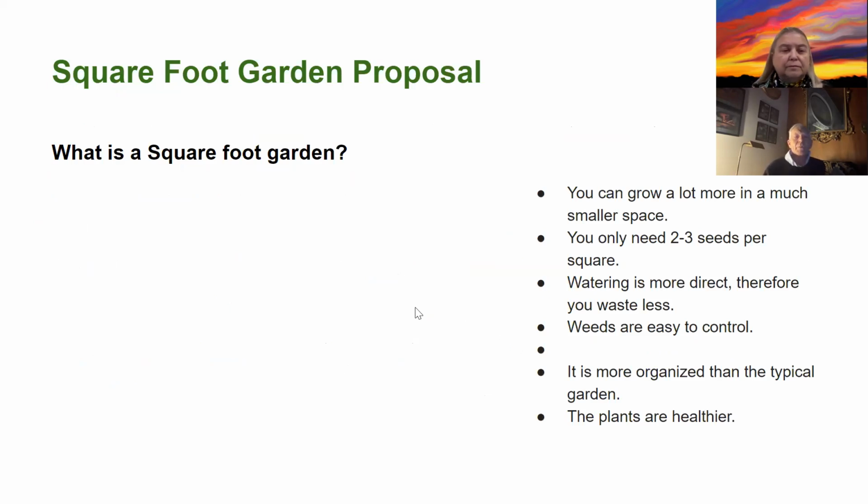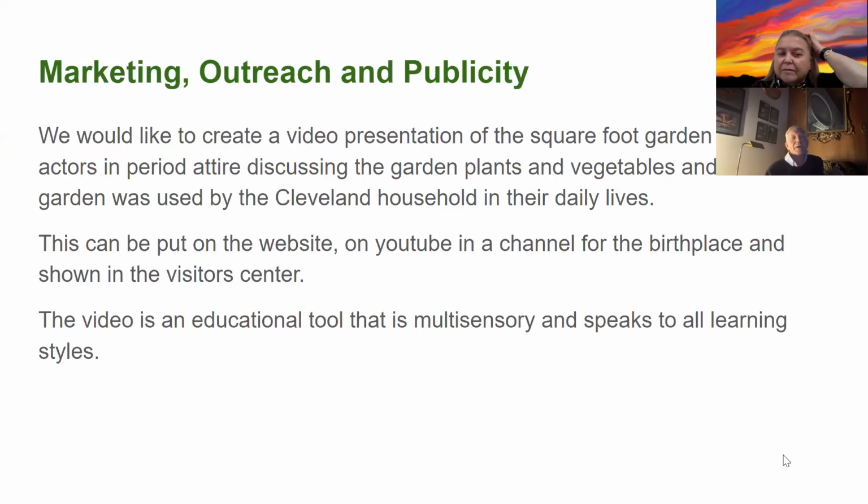So with the square foot garden proposal, what is a square foot garden? A, you can grow a lot more in a much smaller space. B, you only need 2 to 3 seeds per square. C, watering is more direct, therefore you waste less water. D, weeds are easy to control. E, it is more organized than the typical garden. And lastly, the plants are healthier. So it's a win all around, I think. And it's also a way of teaching school children how to garden efficiently.